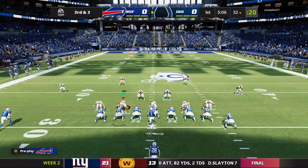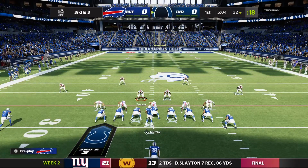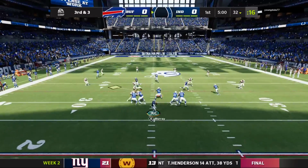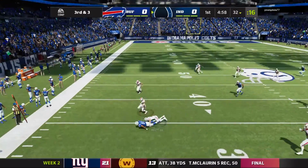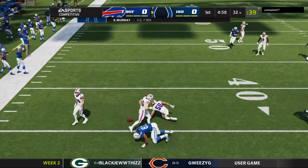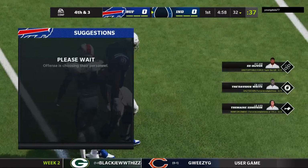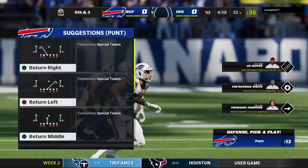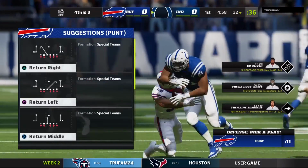Third play of this opening drive as they're looking at a 3rd and 3. To throw is Murray. And this pass is broken up. The contact was well timed there, and now 4th down. Nice play there to force the incompletion.